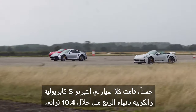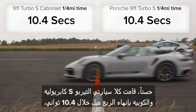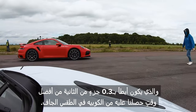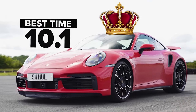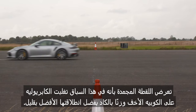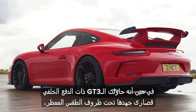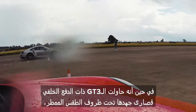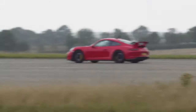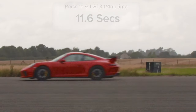Well, the Turbo S Cabriolet and the Coupe both completed the standing quarter mile in 10.4 seconds, which is only 0.3 of a second slower than the best time we've previously had from a Coupe in the dry. The freeze frame shows that in this race, the Cabriolet managed to just beat the lighter Coupe thanks to a slightly better start. Meanwhile, the rear-wheel drive GT3 tried its best in the wet conditions, but was no match for the all-wheel drive and more powerful Turbo S's. Mind you, it still did a respectable 11.6 second quarter mile time.